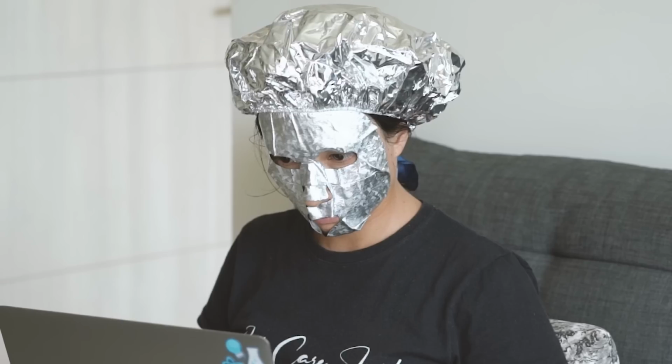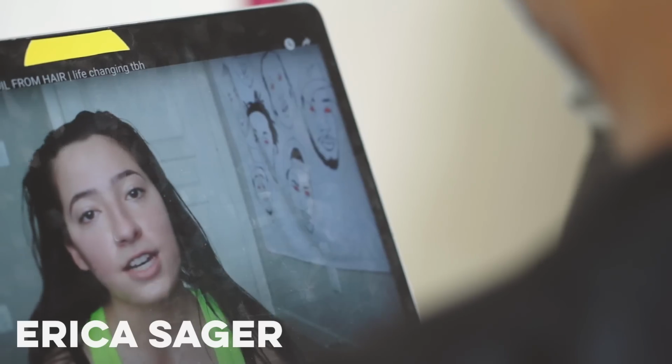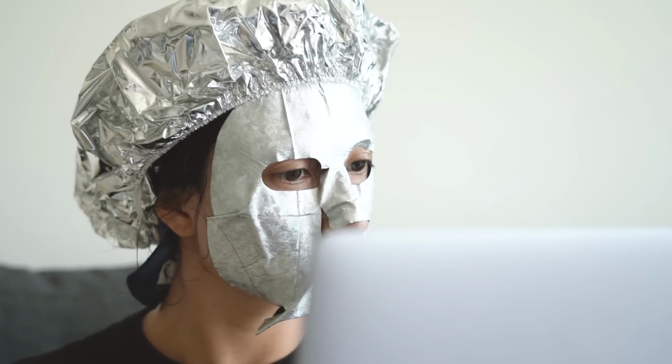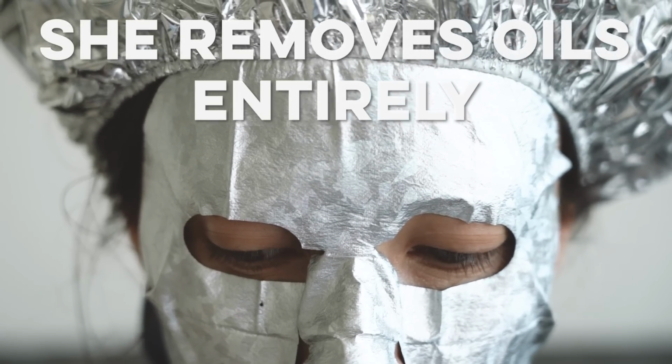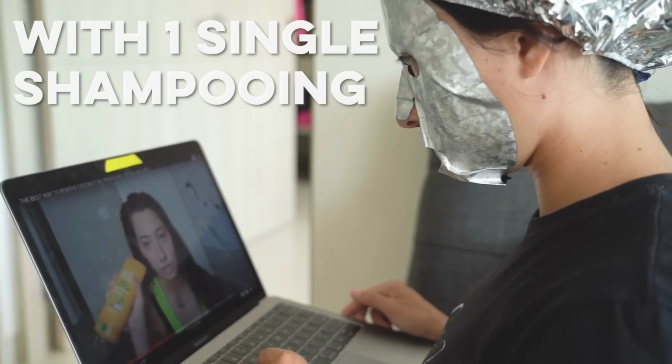Good morning, welcome. You know that the issue of using oils on your hair is removing it. You probably need shampooing, and not just once, but a couple of times, which is just not great for your hair. I did a little research and found Erica Sager, and she has this hack where most of the times she removes the oil entirely with just a single shampooing session. So I'm obviously gonna test it.